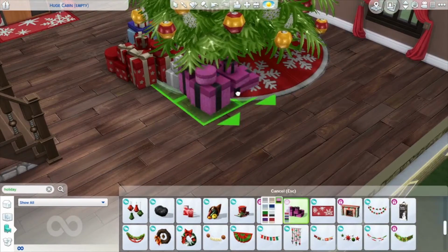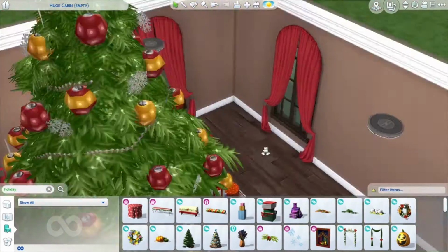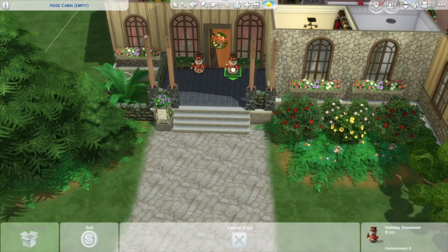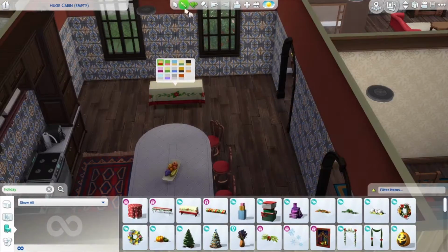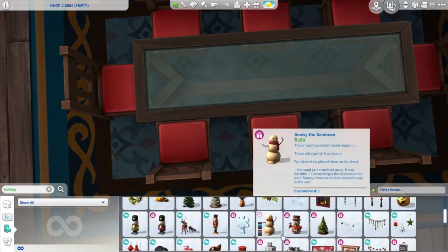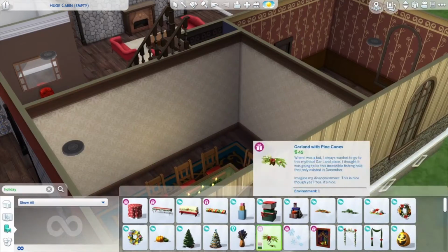But yeah, I think you'll get a couple more Christmas builds from me anyway, because I'm like, well, if I can't be as Christmassy in real life, let's just do it in The Sims. So that is how I'm compensating. I'm just going in and making Christmas vibes in The Sims.